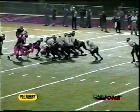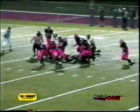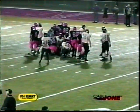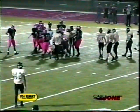Jeremy Kimbrell splits wide to the left. This is Crawley stumbling, handing it off to Hines, and he'll get to the 25, and that's enough for the first down. And the Jackets get a new set of downs. 1:33 to go in the first quarter.